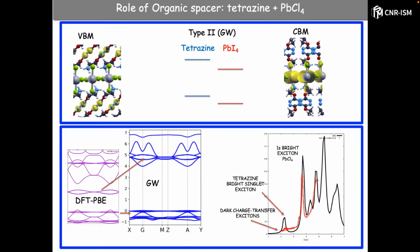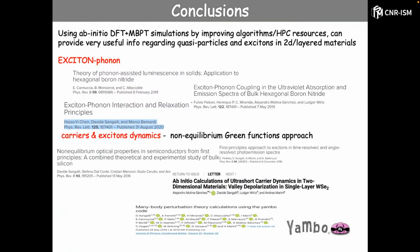So the idea is that if you play, and people seem to also prove this experimentally, you can have charge transfer, and so you can increase transport outside the plane of the inorganic material by changing the organic part. This is the idea, and so I finish. I hope to give you an overview of what we can do. This is only a small part. Actually, there is much more on that.